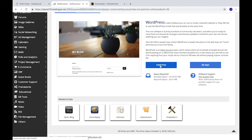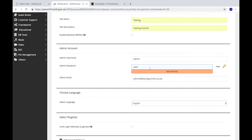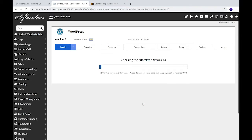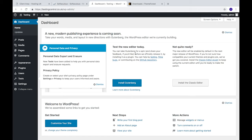So we'll install WordPress. Here we want to clear this section because we don't want our homepage to be testingcontrol.co.uk/WP. We just want testingcontrol.co.uk. Our site name could be testing control. Make sure you change your password because this leads back into the back end of your website. So please do. And let's just install. Now click onto your WP admin.